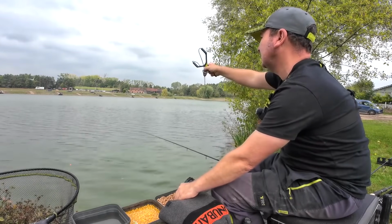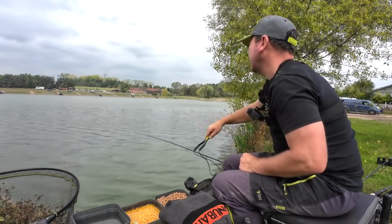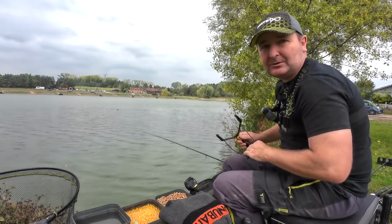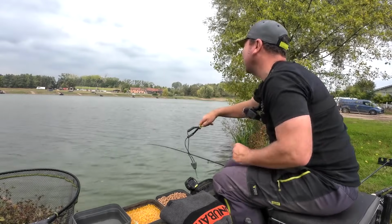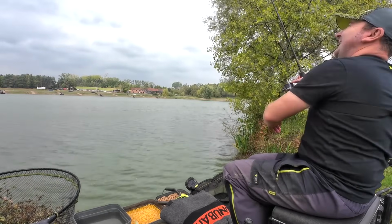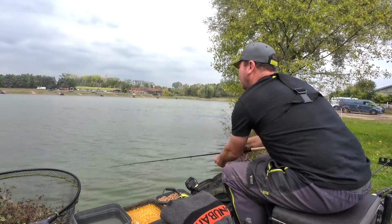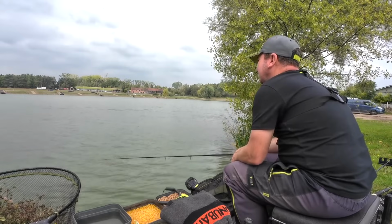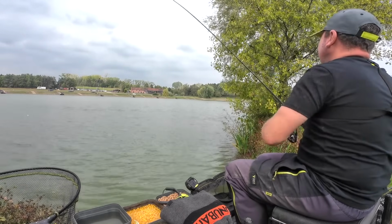Everyone's on the long pole, long pole, long pole. I have seen the odd fish move shallow, albeit much further out. Never know, might get a quick bite out of the blue. We can keep gusting a bit. This is a 4 gram waggler. Yeah, that wind's hitting that now, that's not going to help. That wind is suddenly terrible.